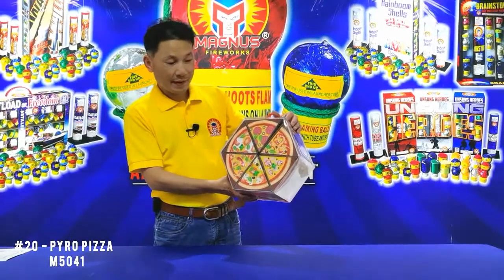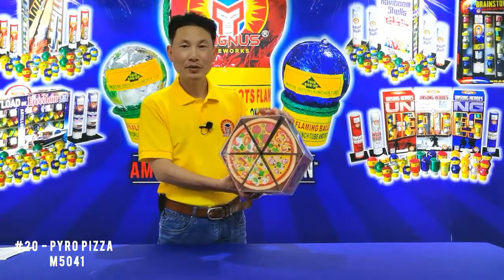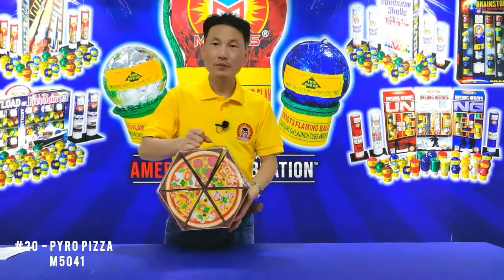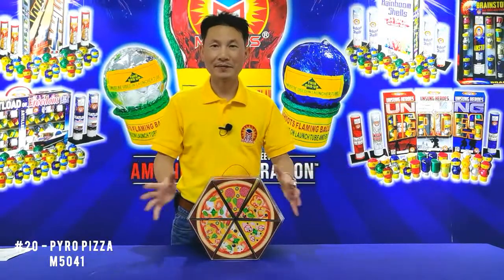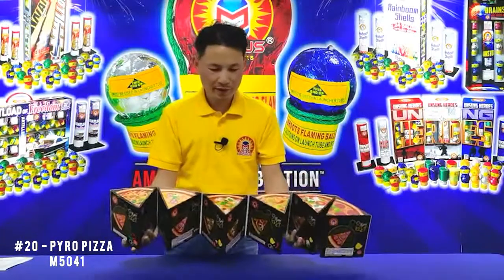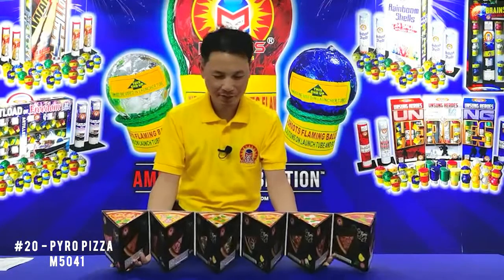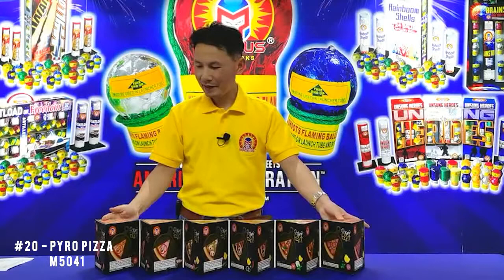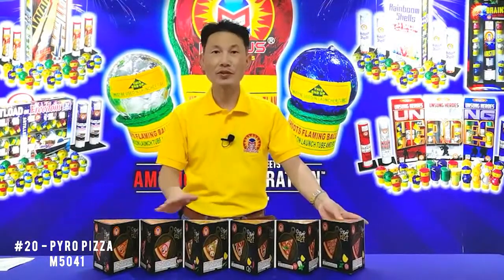It's a pizza, but it's a Pyro pizza fountain. I super love this 200 gram fountain, and you can handle it easily. When you light it, you can unfold the pizza on the ground. Sounds interesting. You can unfold this pizza, and they have 6 pieces of pizza for you. And you can light it, and there will be shoot effects one by one and back and forth.